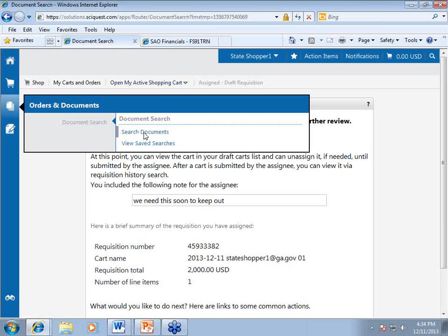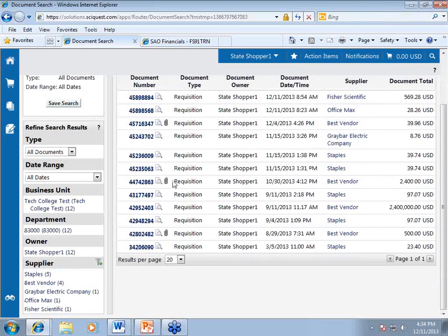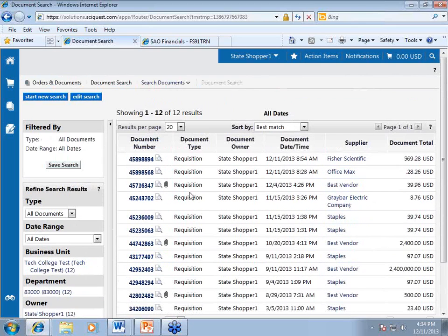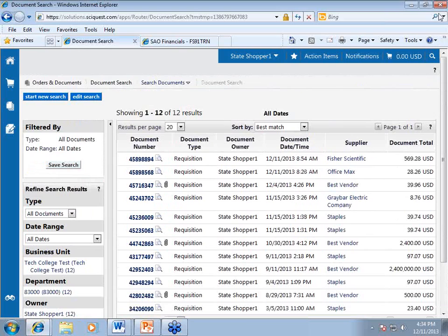And once your carts have been pulled in and processed, you're able to search and see a list of every order that you've ever entered in. And it just brings up the list of all of the requisitions, and you'll actually see your statewide contract POs in this list as well. And I don't see any other questions that have come in.